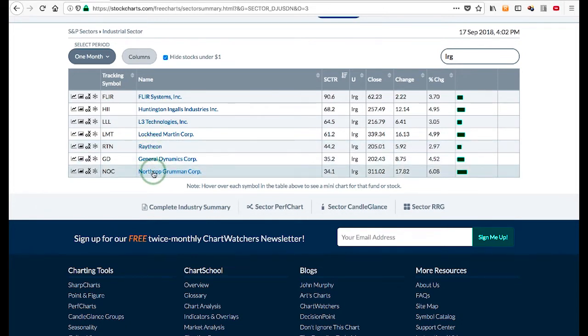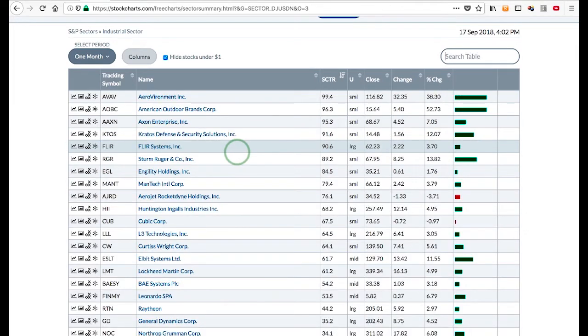And those, of course, are the big defense stocks. This is an area that we want to be interested in because I've been showing ITA, the defense and aerospace ETF, breaking out and hitting new highs. And all these are participating with nice gains over the past month. Now, if you want to remove those large ones, you just remove that search.